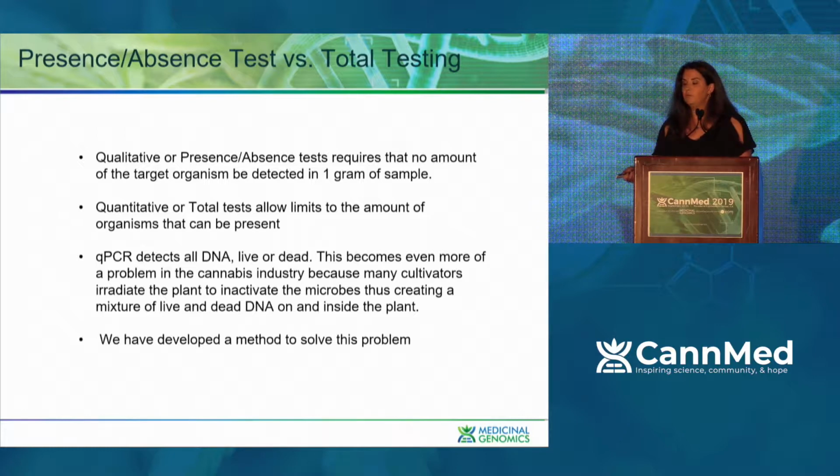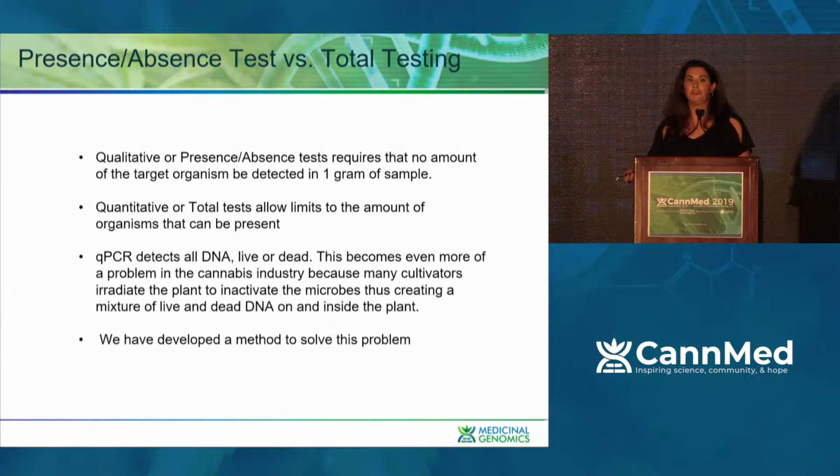Like I said before, qPCR detects all DNA, whether it be live or dead. This can be a concern in the cannabis industry because there are some cultivators out there that want to make sure that their cannabis is free of microbial contamination so that it will pass. So they're doing techniques like irradiating. They're killing the microbes. But killing the microbes still leaves behind their DNA, and qPCR methods will pick up that dead DNA. But we've developed a method to solve this problem, and it's called Reefer.